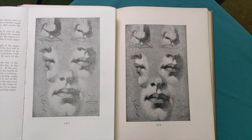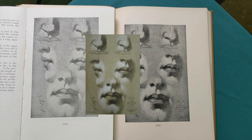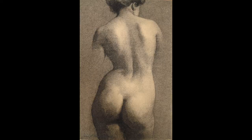Also, I wanted to show you the book on the left is a newer version. The book on the right is an older version. And then here is the original drawing. This is one of his masterpiece drawings. It is on the cover of the paperback versions.